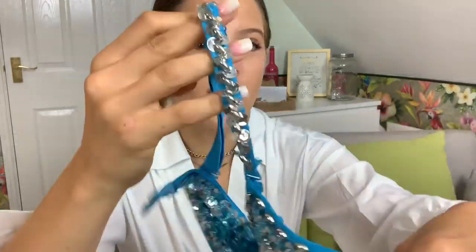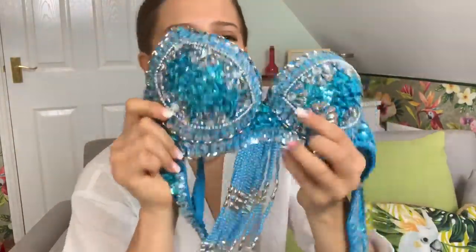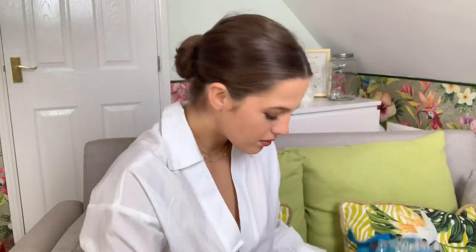And the straps also have the sequins on. This is just such a beautiful piece, and it's so affordable for all of the detail that's going into it. Like, look where the blue beads are, and then it goes into silver beads. It's just stunning. The attention to detail on this piece is absolutely amazing. That's why I love OUTCAST clothing.